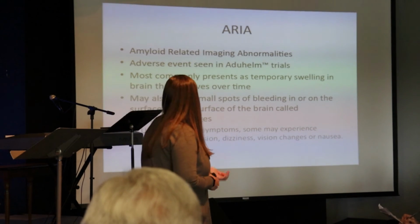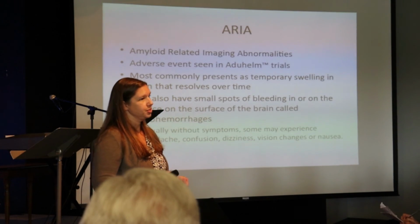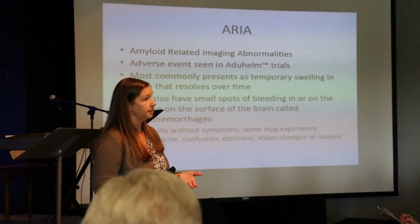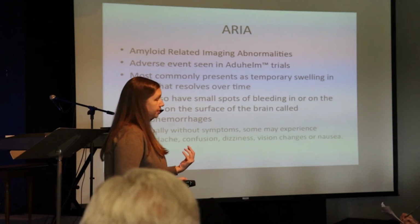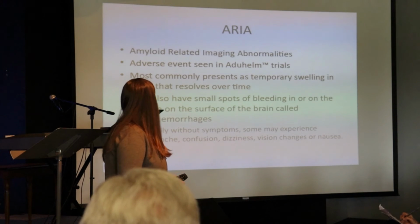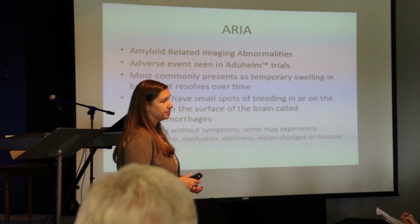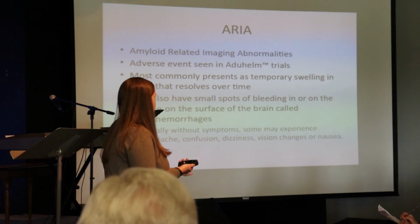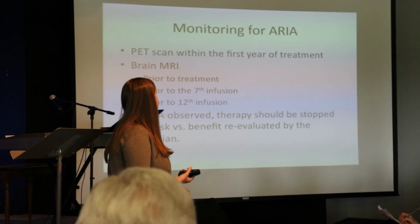Those are called microhemorrhages. And sometimes if there's enough of these microhemorrhages, it can cause blood to build up in the brain and can cause seizures. Usually there are no symptoms though, at first at least. Maybe some dizziness, confusion, headaches, or vision changes or nausea. But typically patients will see no side effects.